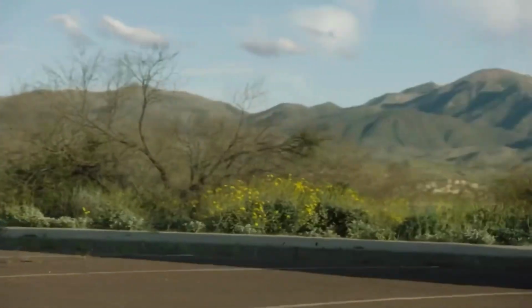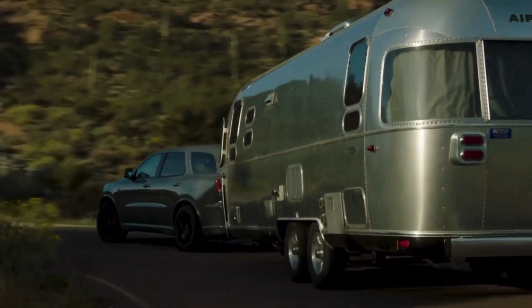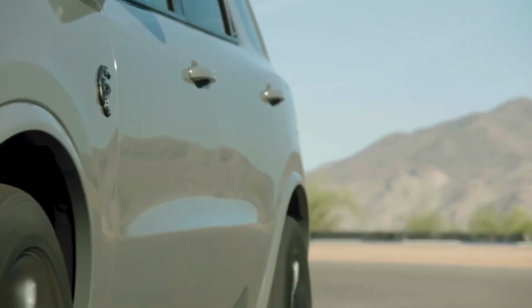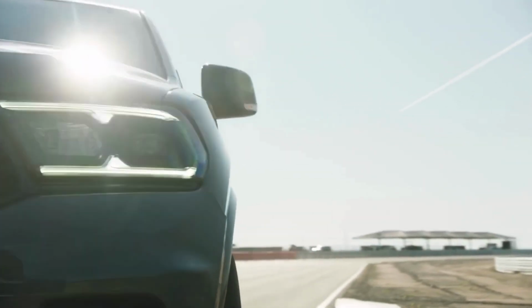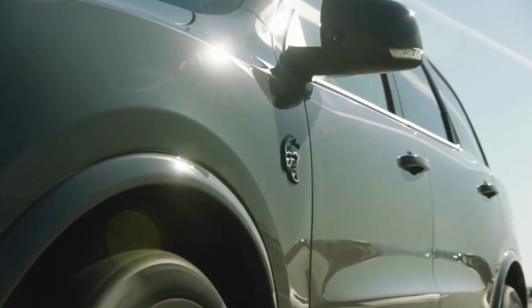For the Durango SRT Hellcat, it's only going to be available in the 2021 model year, and they will no longer make it after 2021. That's what they're saying. All right, so those are basically the specs of the vehicle, man. Personally, I have always been a fan of the Durango in general. When they had the RT, I loved the Durango.